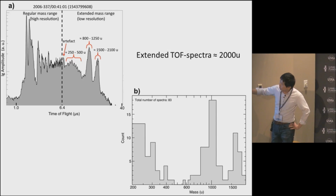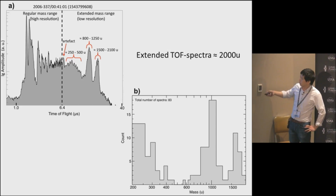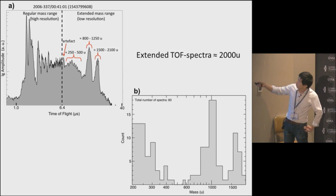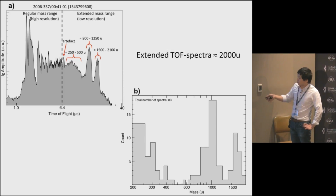And you actually see that this is one spectrum, and these are the water lines and the high mass organic cations you see here. And there are actually structures outside of the regular detection range, up to about 2000 u. And if we do a line count, out of 83 spectra, a good fraction of them have these mass lines, which we can definitely now resolve around 800 and 1600 u. So it's also likely indicating that we don't really see the paramolecules.